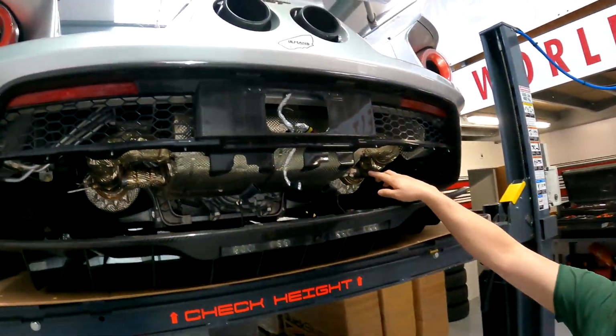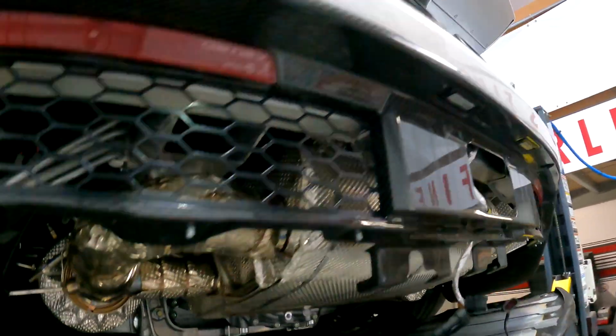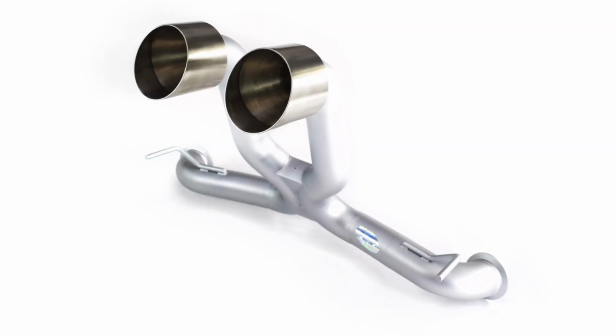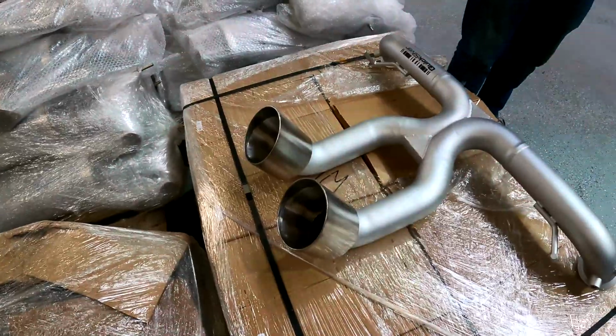As you can see, the stock exhaust is quite bulky. It's got a lot of cladding on it, and it's just not quite as efficient as we'd like. Lots of silencing in it as well. As you can see, we've taken that and basically made it straight through. They're not coated, that's raw. We've left that as raw Inconel for that nice chef's kiss touch at the end.